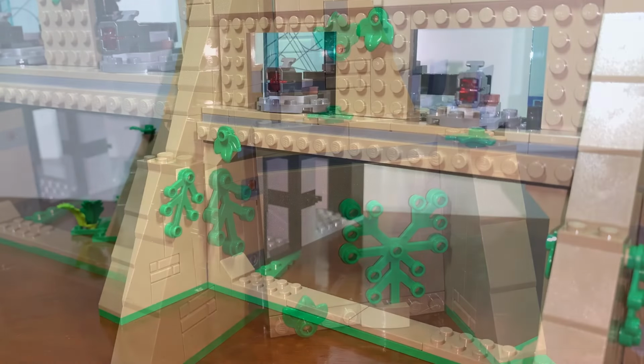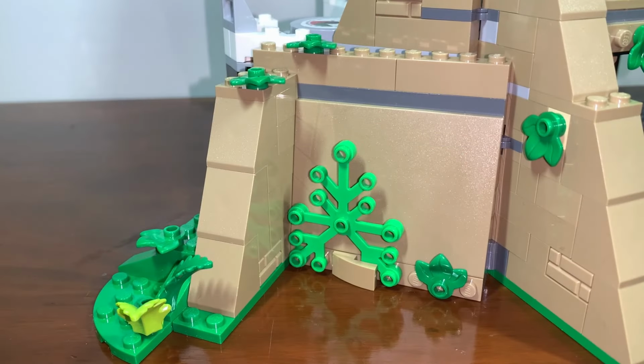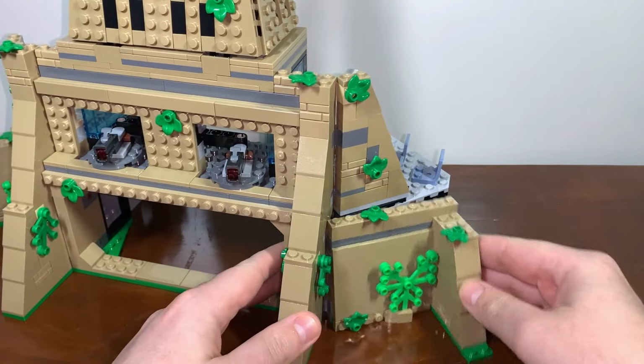The entranceway is huge because it's able to fit the Y-wing build, more on that later, and the walls are even slightly different on both sides to make a really nice asymmetric style. There's more plant life located on this side as well. Now if you wanted to, the walls can be moved here for some reason.